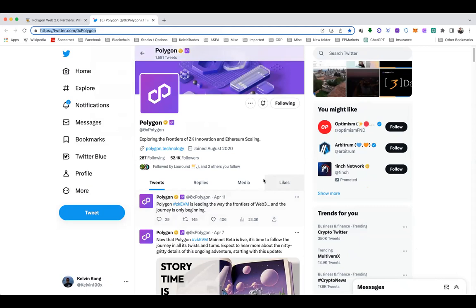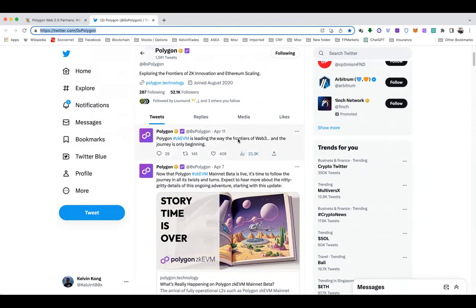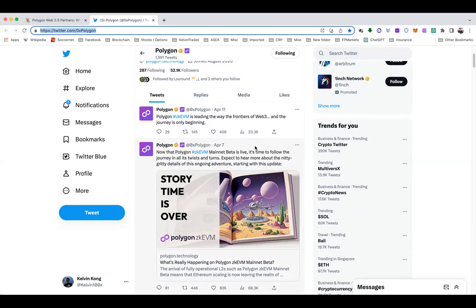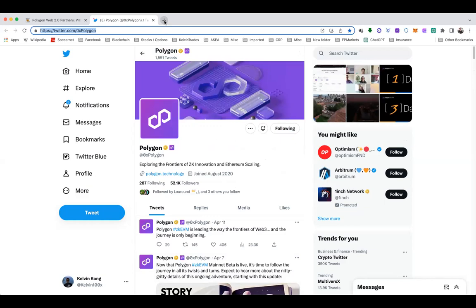This is where the company or projects keep in touch with their followers or post updates. Twitter is where people or companies usually post their updates about whatever is happening to their company or to themselves.